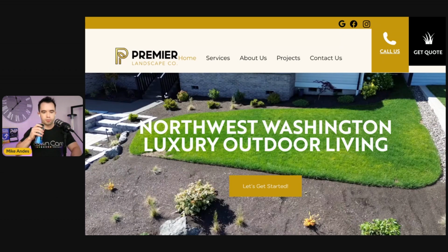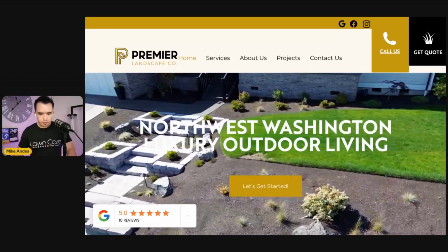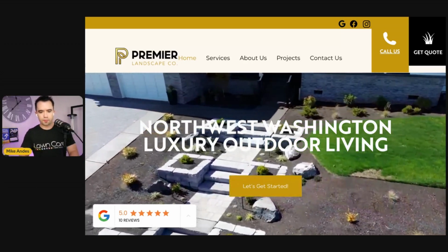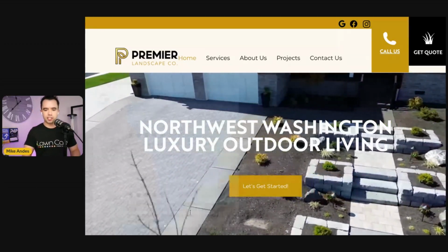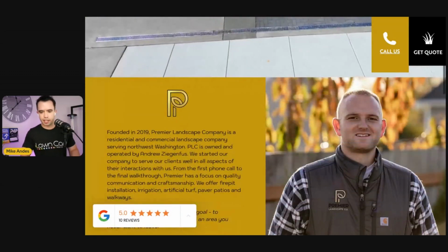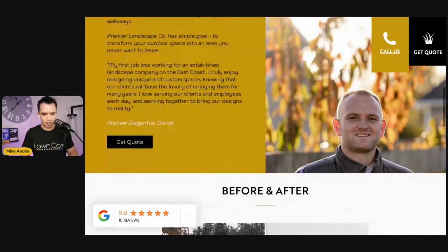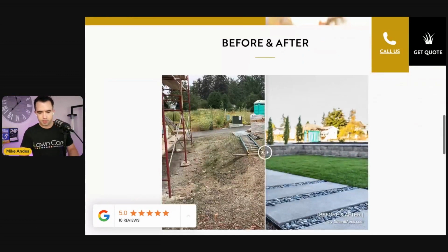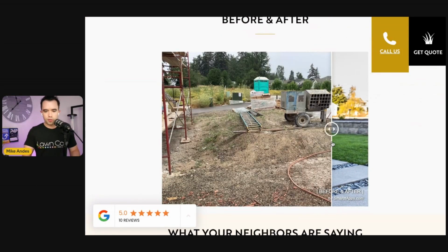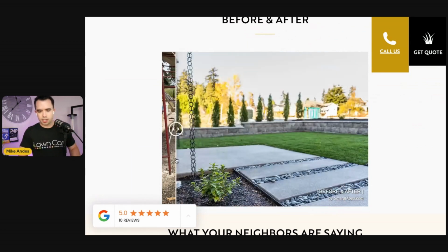All right, next one's Premier Landscape. I think I saw your trucks the other day. Isn't this local? Yeah, Northwest Washington, luxury outdoor living. Good stuff. Cool truck, by the way. I think it was black and it had, oh, cool. There's a picture of you. I don't think I've met you before. Sorry, Andrew, the owner. Ooh, before and afters. Ooh, very cool. Very nice. I like that.